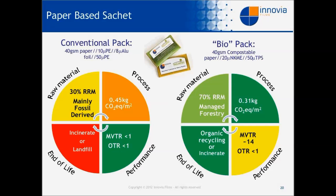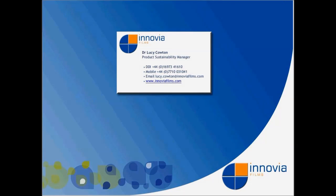the barrier, you can see, is not quite as good there because we've taken one of the barrier layers away, a transparent Natureflex on the outside, and replaced it with a compostable paper, which does have an impact on the barrier properties. But perhaps this is an easier way of visualising the different elements that we believe go into looking at the sustainability of a packaging material, and this is how we use the life cycle assessment data within that to help us. And I think that's it from me.